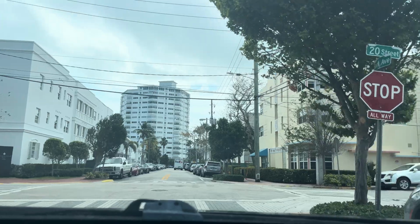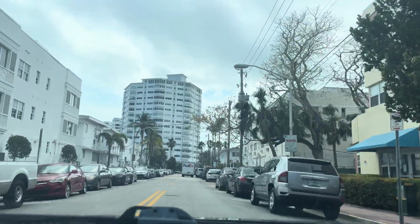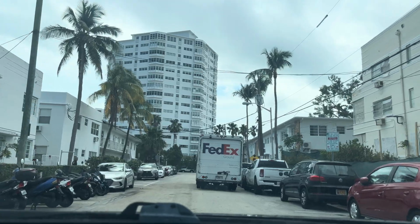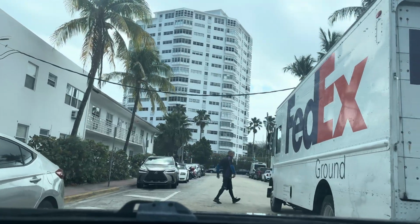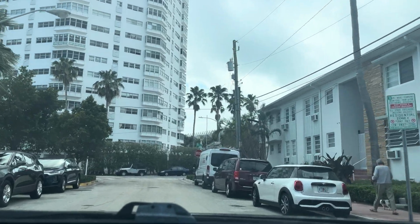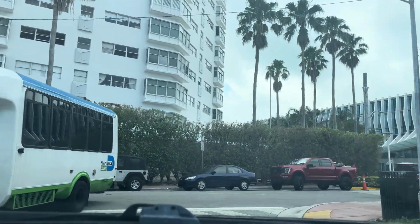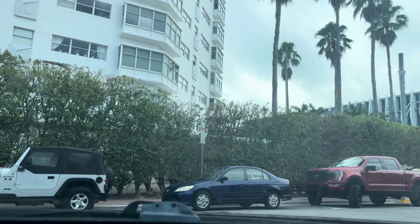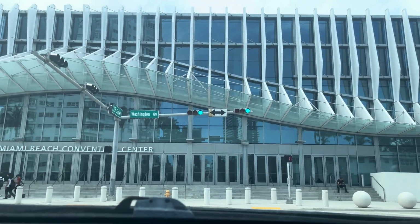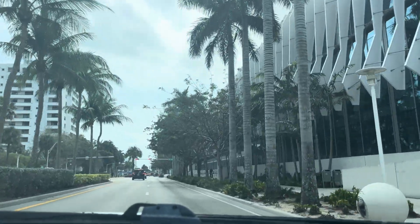And like I said, there's a bunch of apartments and condos. Yeah, those are apartments right there. Two-story apartments. Oh, and there's the Miami Beach Convention Center. They remodeled it. Not only that, but they made it bigger.